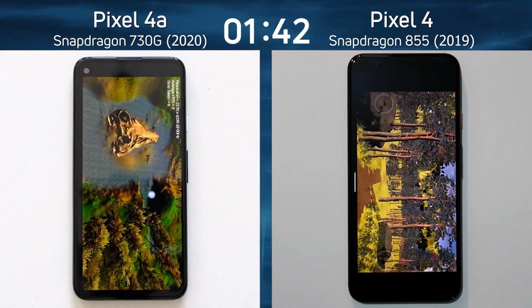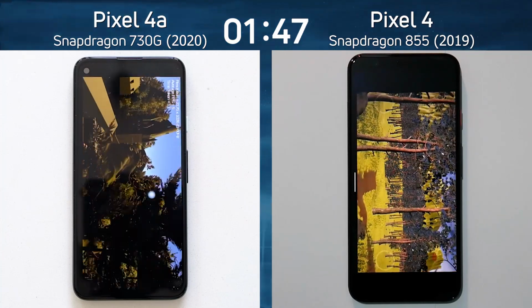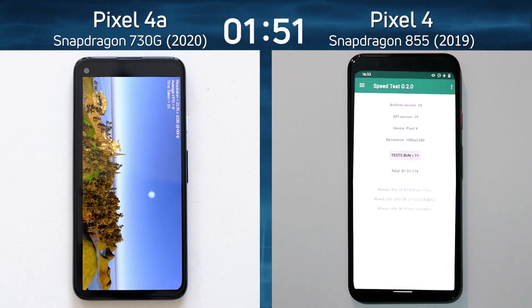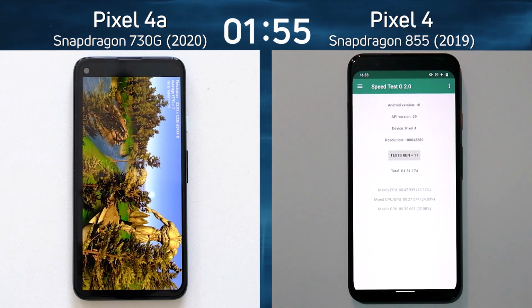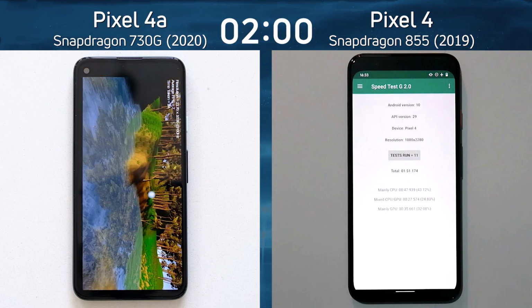So I think this is going to be a decisive win by the Pixel 4, but by how much? Let's see what the difference is going to be when we get to the end of that Unreal test, and see what the final time's going to clock up to be. There we go, 1 minute 51.1. While the Pixel 4a is still in the Unity test, it will go down to the water, turn right, go to the end of the valley, and then it will start the Unreal test.